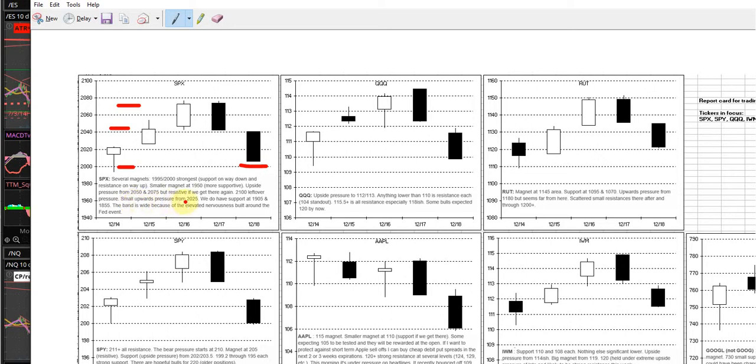Small upwards pressure from 2025. I also said there might be some upwards pressure from 2025. So I said up, up, up, and that all worked out, but it all came back to the one big magnet, which was right here. Okay, this could not have been more perfect.